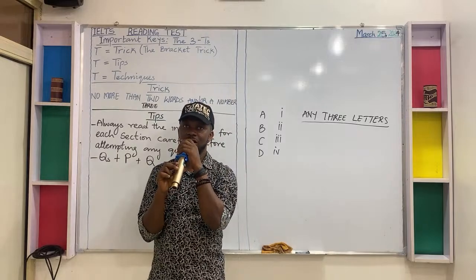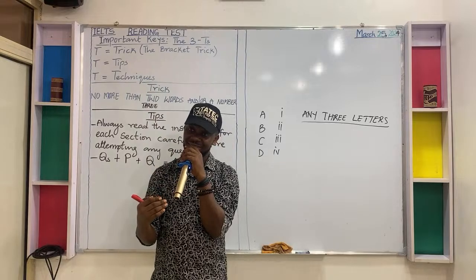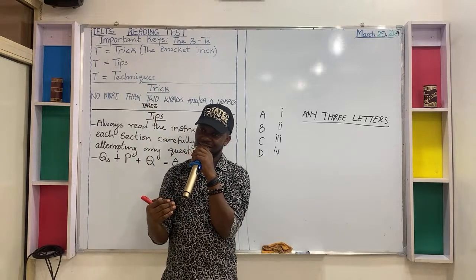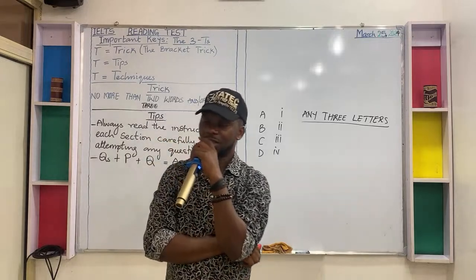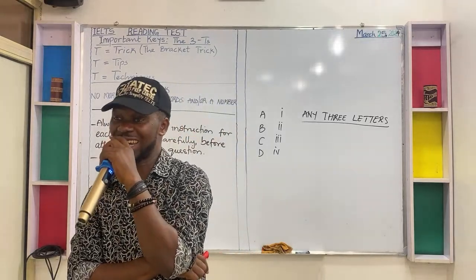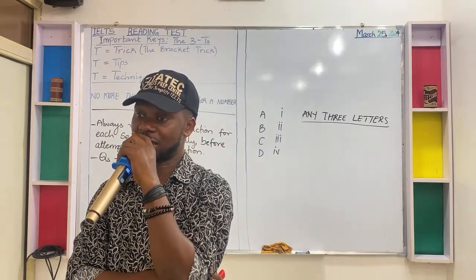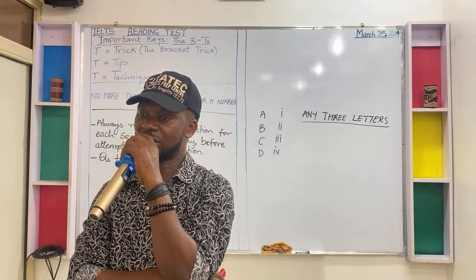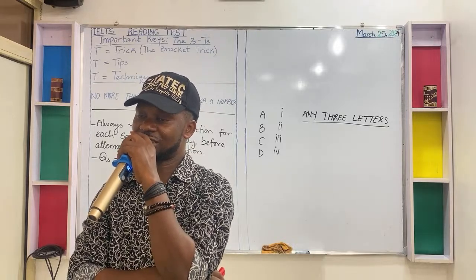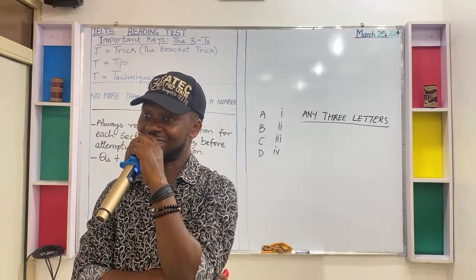Does it mean your answer should follow the chronological arrangement of letters? It depends on how the question is structured. Now, if a question says choose any 3 correct letters for questions 11 to 13, from the list of options labeled A to G, this does not require you to try to arrange the letters alphabetically.